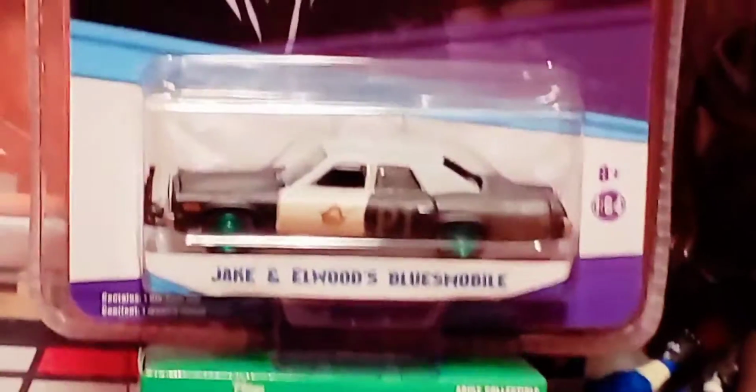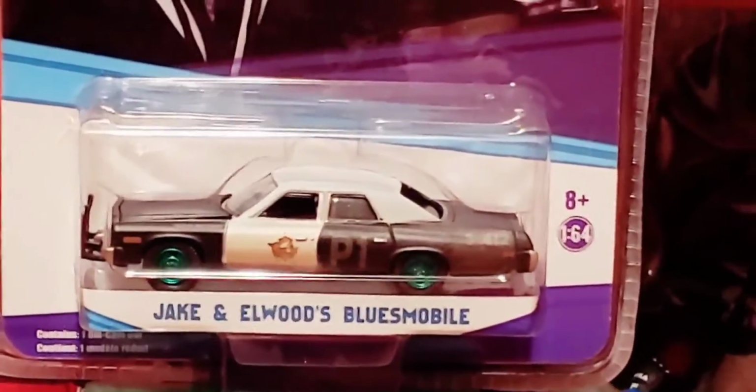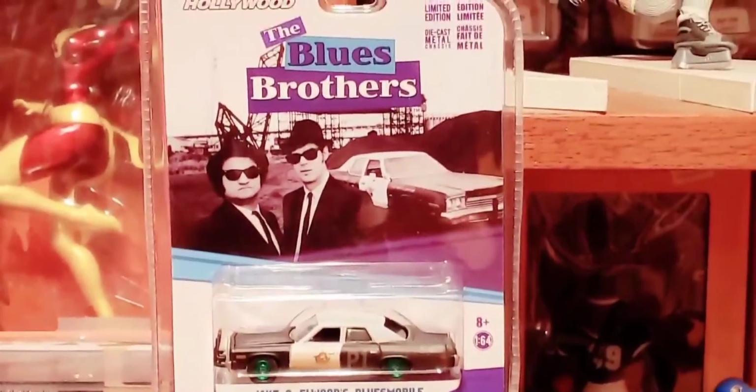On top of the gas pumps is a Jake and Elwood Bluesmobile green machine. It has the green wheels and a green bottom chassis. I actually found this car in the Willis Tower gift shop, believe it or not.